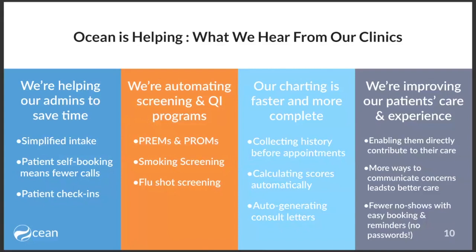And finally, of course, really the reason why we all do what we do, improving patient care and the patient experience. And we uniquely do that by enabling patients to directly contribute to their care, directly contribute to their chart. We also are giving patients more ways to communicate their concerns. And what we see is that does lead to better care.